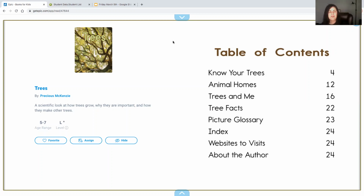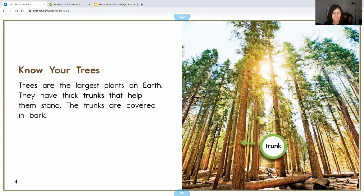environment. So, I'm going to read this book, a nonfiction book that teaches us facts about trees, and it's titled Trees, and it's written by Precious Mackenzie. Precious? I think we have someone in first grade named Precious. Precious Okilola in Mrs. Gilardi's class. Precious, you share the name of the author of this book. That's pretty cool. Okay, so let's read and learn about trees.